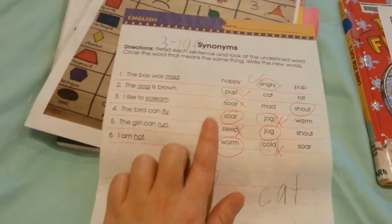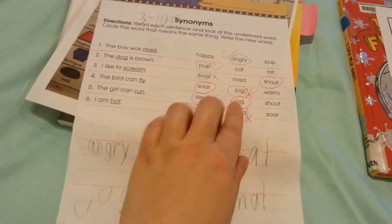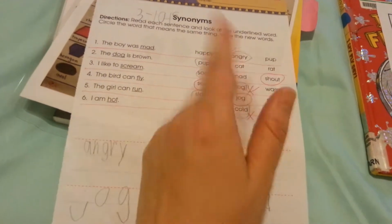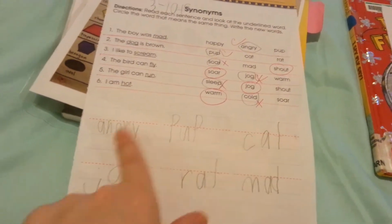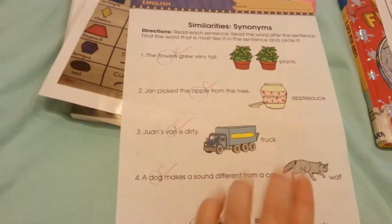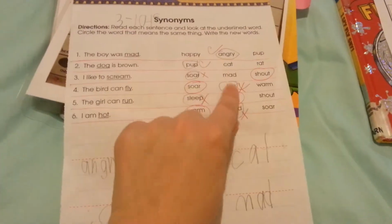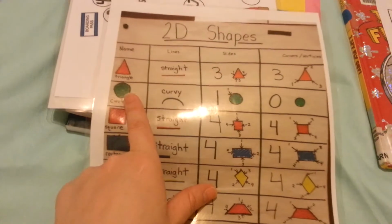This was synonyms. He's having a lot of trouble with synonyms. Here I made the mistake. I thought it was down here, and so I had to fix it. And then he just wrote his words down here. Same thing over here with synonyms. He'll do these synonyms okay, but when you put them like this, he has trouble figuring it out. We went over our chart, our square and our circle again.